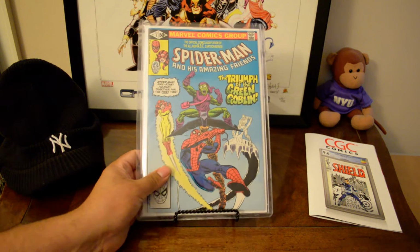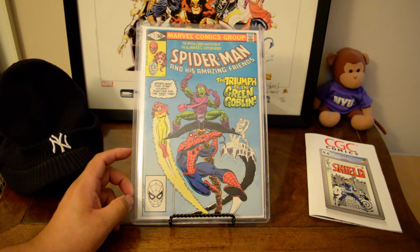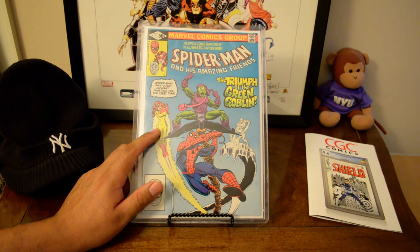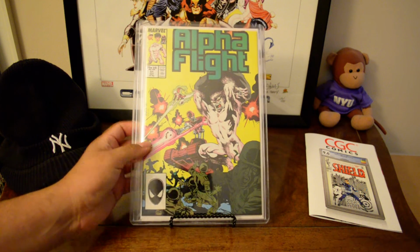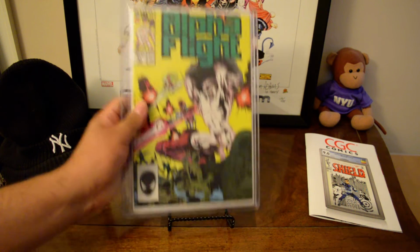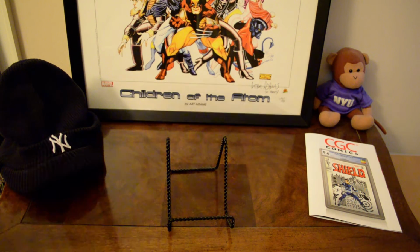This one I found, I can't remember actually, but Spider-Man and His Amazing Friends #1. I think a 9.8 of this I've seen go for 200, 300. First appearance, I believe, of this female Firestar here. So definitely want to submit that, see what happens. Big Jim Lee fan, Alpha Flight 51, first Jim Lee in Marvel, I believe, Jim Lee art. Found a couple of these in a dollar bin. This one looks real sharp. See what happens. Throw that in the submission pile.